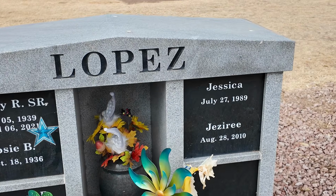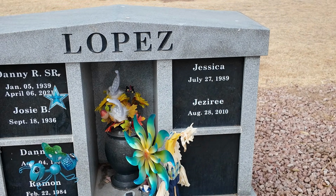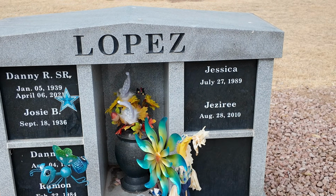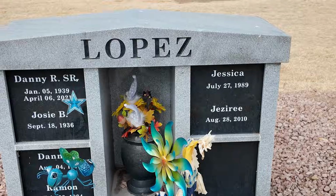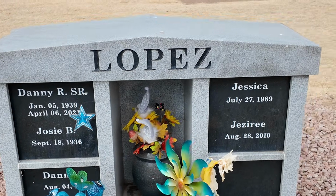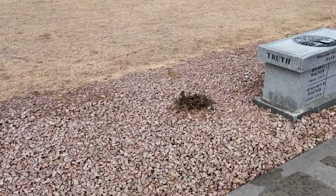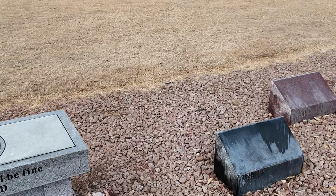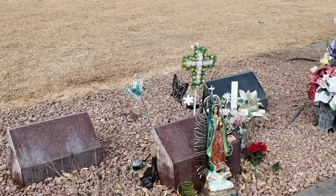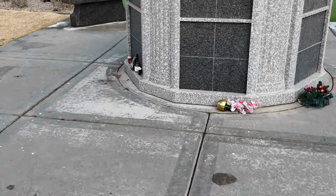So obviously they've got a family plot there where they have the urns. Three people have been interred. Oh, so it is quite strange. 1936. But this graveyard just doesn't look that old. It really doesn't. 2023, 2016. And another small mausoleum.